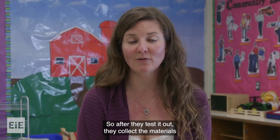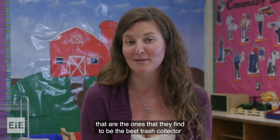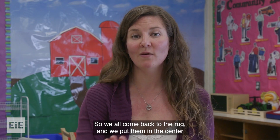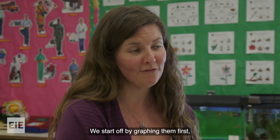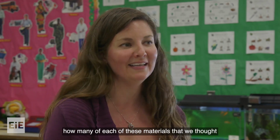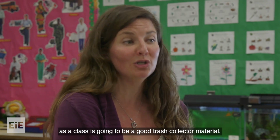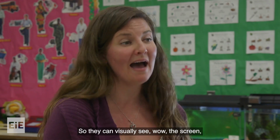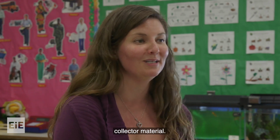So after they test it out, they collect the materials that are the ones that they find to be the best trash collector materials. So we all come back to the rug and we put them in the center so we can kind of take a look at it. We start off by graphing them first so that the kids can really visualize how many of each of these materials that we thought as a class is going to be a good trash collector material. So they can visually see, wow, the screen, almost everybody thought the screen was a great trash collector material.